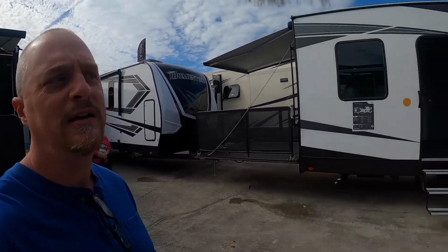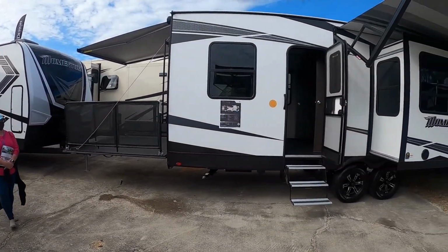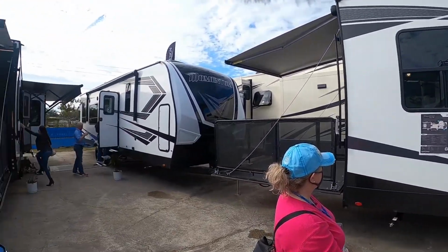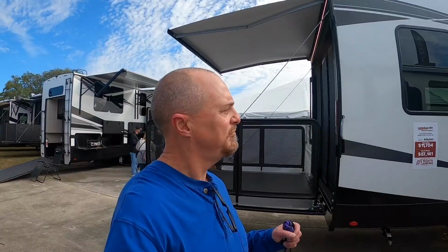Found the Grand Design section, and we're looking through some of the different layouts here. We're looking for the 395 MS. It's a new floor plan version of the 395, but we found some of the travel trailers that we had been looking at. Here's the 29G. And two new floor plans that we haven't seen yet, haven't put feet in. 31G and a 30G. The 31G has a pretty nice sized garage in it.